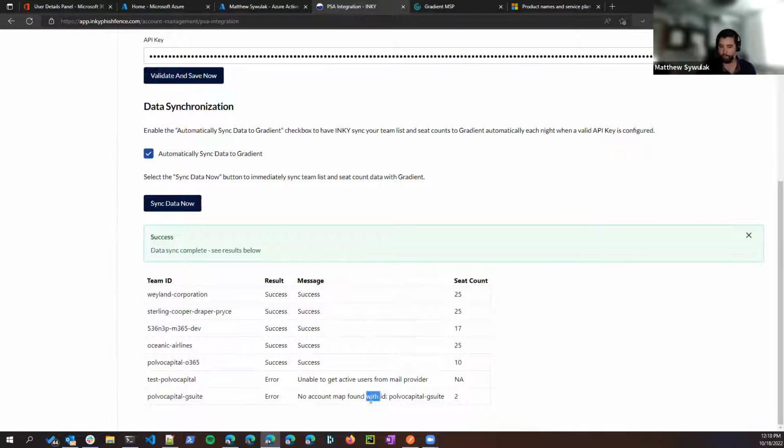I just don't have that map just yet for my gradient team. That's why we get this nice easy error that says there's no mapping for that. I could easily do that in the future if I wanted to, when we are ready to pull in this G Suite team that I have created. Yeah, and that would be on the gradient side of things for sure.